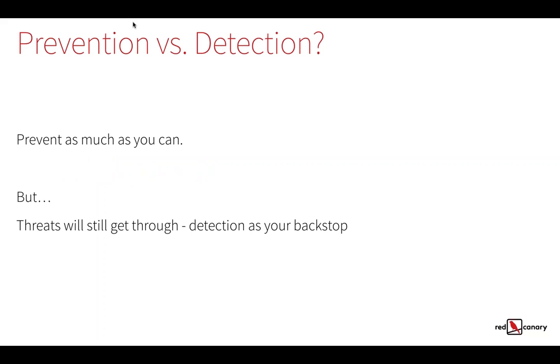So really getting into the heart of this discussion. Why EDR? Why are we looking at the endpoint? Why are we focusing more on detection? One of the common questions that comes up is prevention versus detection. This is a common argument. If you can detect it, why can't you prevent it? And I agree. If I could prevent it, great. I'd rather prevent it, but we have to have a backstop on that.